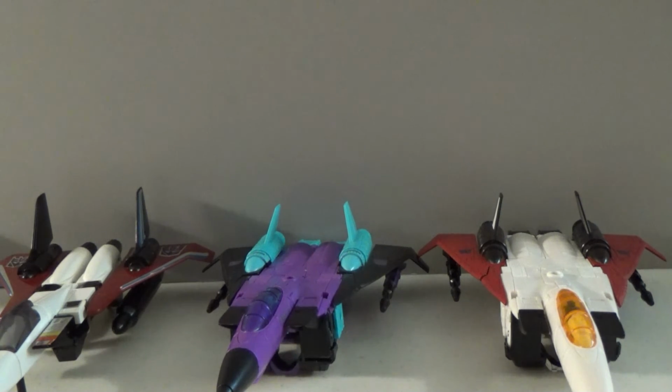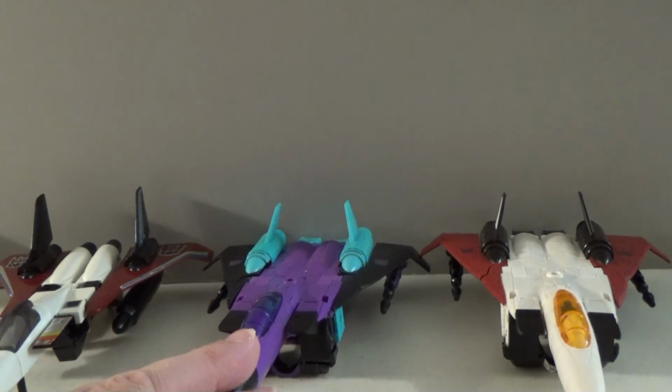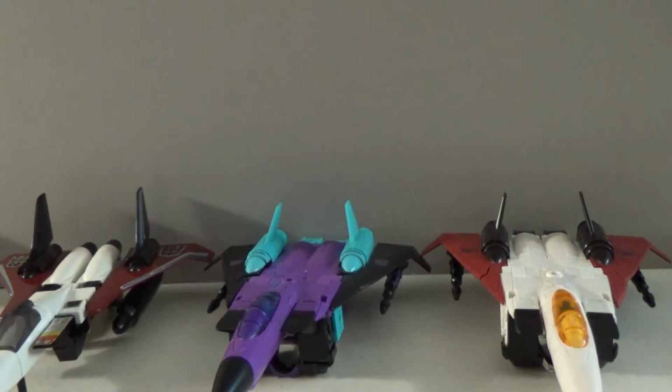If you were a Generation 2 collector, I don't want to badmouth your toy, because you probably liked this toy in those days. So, if you're looking for a new version of that one, this one is somewhat more readily available. And thanks to it being made from a modern toy, it has considerably less parts to go look for. At any rate, that's my review of the Generation Selects version of G2 Ramjet.